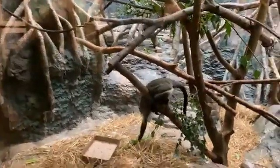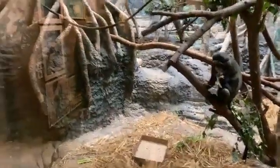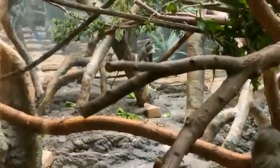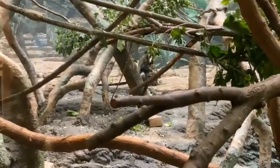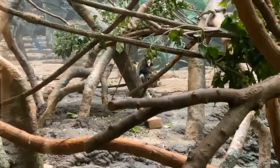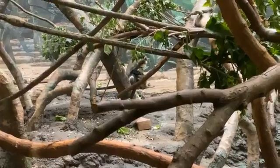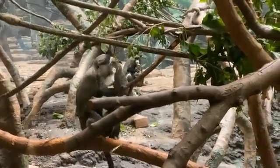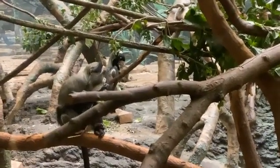And you can see all the way in the back, baby is starting to venture out on its own, which is pretty exciting. That baby was born October 27th, 2020, so just a couple months old. And they'll be fully weaned when they're about a year old. Bomani and Johari are about a year and a half and 2.5 years. So they're fully weaned, but they're going to stay with this family group.